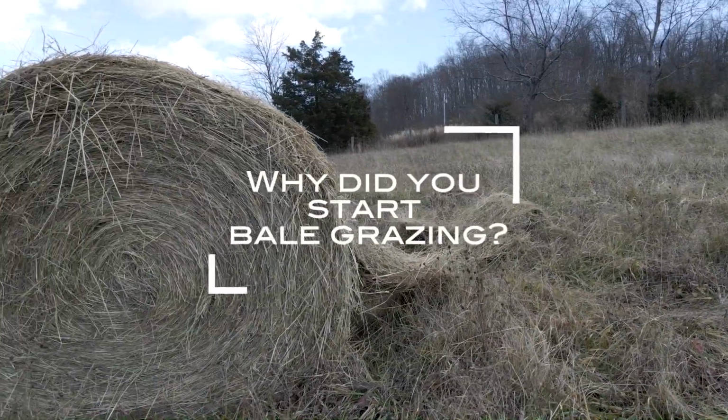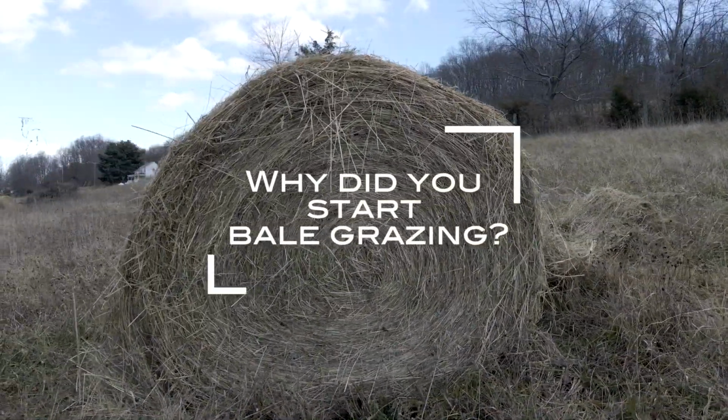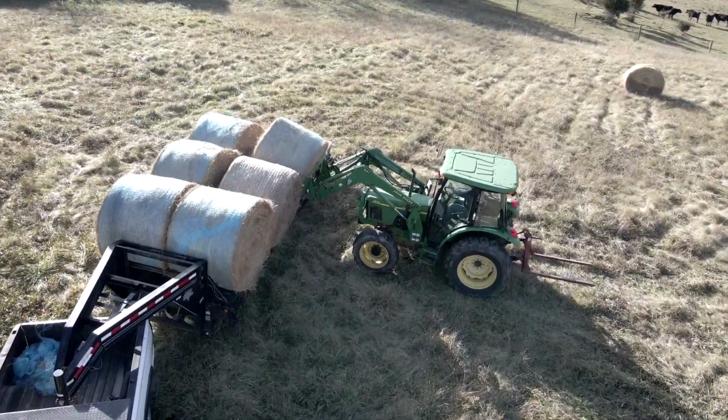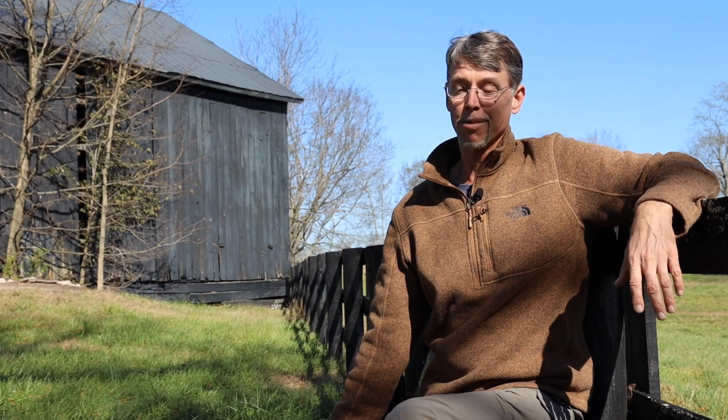So the reason we started bale grazing was simply because we didn't have a tractor over there. I had a friend that had a tractor 2 miles down the road, so we could set out hay at one time, but it wasn't like I was going to borrow his tractor 2 or 3 times a week to do that. So we started bale grazing simply out of necessity. It was the only way I could figure out to essentially feed hay in the wintertime and not have to have a tractor out there. So that's how it started.